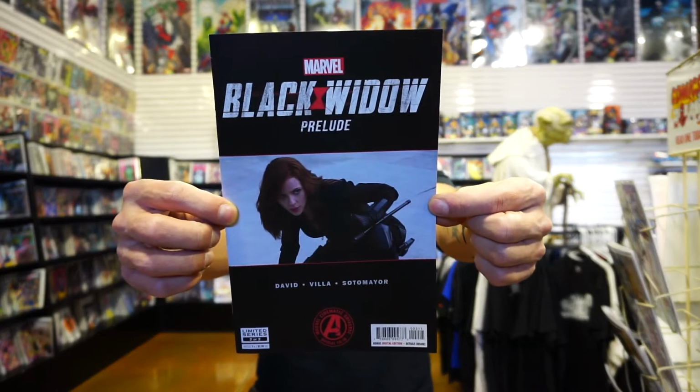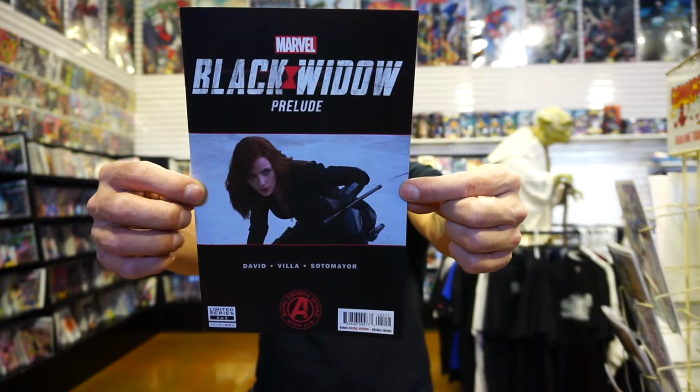Anyway, moving right along, the next one I have here is the Black Widow Prelude issue number 2. Guys, this is the second and last of these Prelude issues tying into the Marvel Studios Black Widow that will be released on May 1st. There are a few interesting things revealed in this book. I've read this one, and it's very good, and I'll probably talk a little more about it here on the channel very soon.